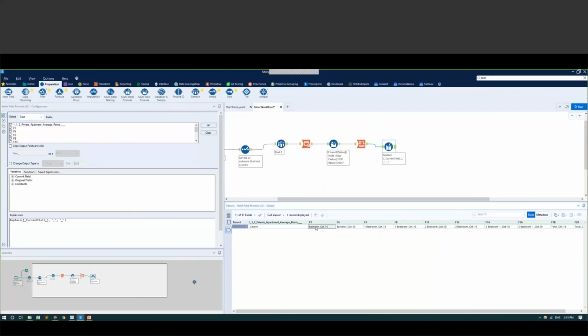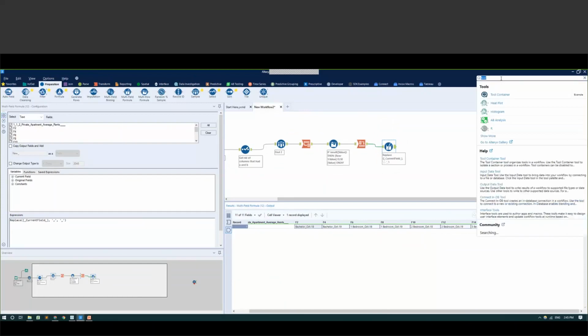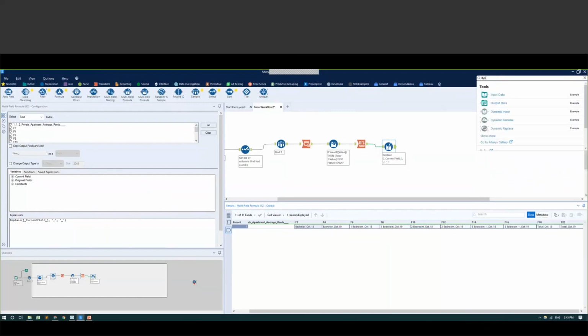To make these rows be equal to your headers, you can use a tool called Dynamic Rename. This Dynamic Rename tool is, I believe, in the developer palette, but I want to show you another way to access tools, and that is with the search bar at the top here. If I just type in dynamic, I'll get a whole bunch of different options that I can access. In this case, Dynamic Rename is here. You can drag and drop it right into your workflow.